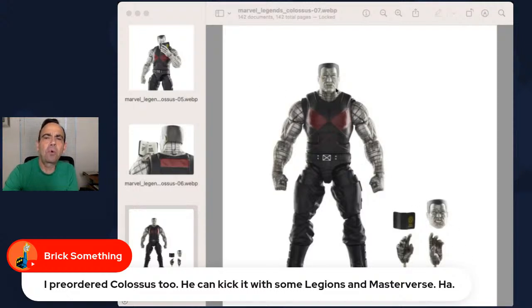So, Brick, are you more of a 1/10 scale collector, would you say? Is that the size? Because oddly enough, I don't have any Legions or Masterverse. And I know Masterverse, at least, is 1/10. And Legions always look like they scale a little bigger than 1/12, but I don't know if they're really 1/10 or not. This is me asking the important questions.